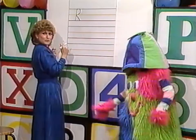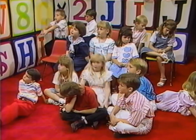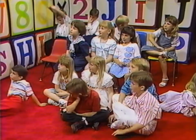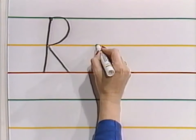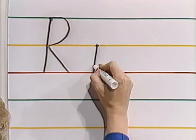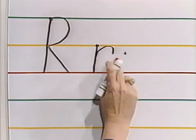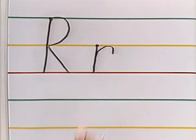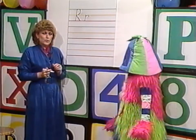R. Capital letter R. What sound does R make? R. It's kind of red. Rooster. Now, a small letter R, you start on the yellow line. Watch me, boys and girls. Go down to the red line. Go back up to the yellow. And just before you get there, you put half of a hump. Look. If I'd brought it all the way down, it would be a small N. But it's a small R. What sound does R make?